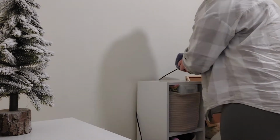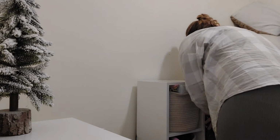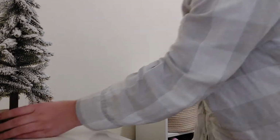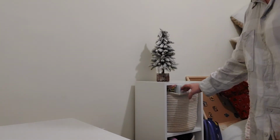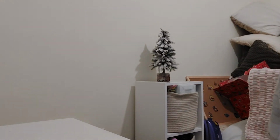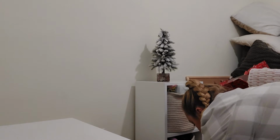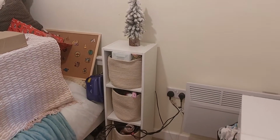Right, where do I put my little CD player? Because that's not festive, is it, really? Just down there. What do you mean in the bin? No. I love my little CD player. I do use it. What are you lying for? That is cute. The only thing is, then there's like all those leads there. I don't think you can even see that, to be perfectly honest. But what can you do? This room is nowhere near done, but it's a work in progress, but I use it for a lot of my filming.